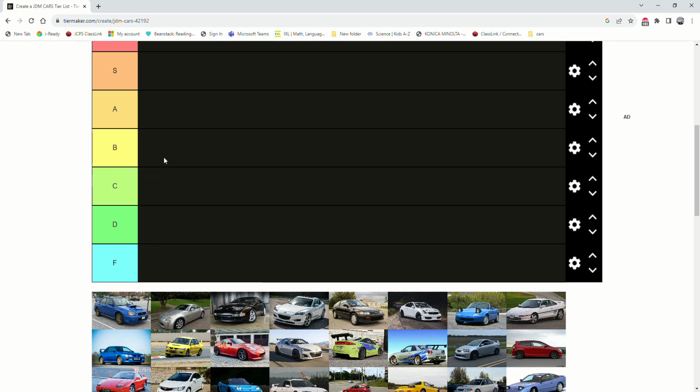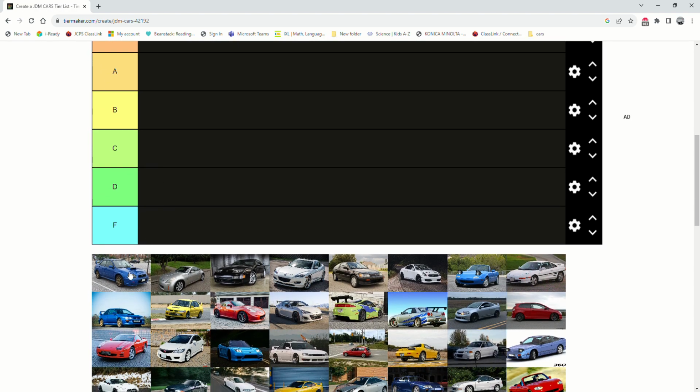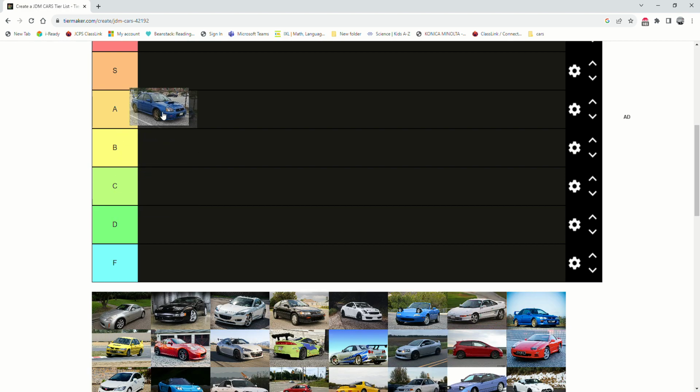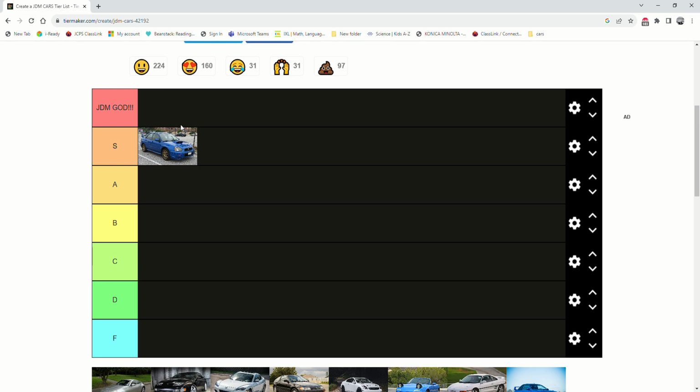So the first car we have here is a 2004 Subaru WRX STI. Honestly, I'm gonna put this in S tier. This thing is a really nice car. I think the blob eye looks good. Obviously, I prefer the Hawkeye version, but yeah, it's not that good in reliability, but it's still a great car.